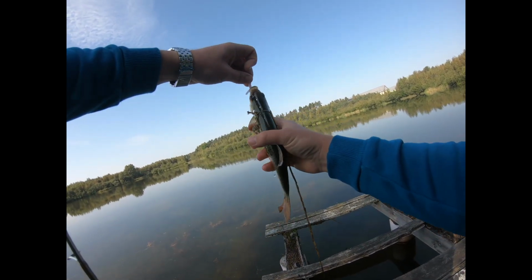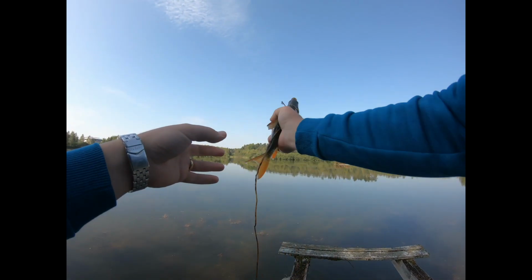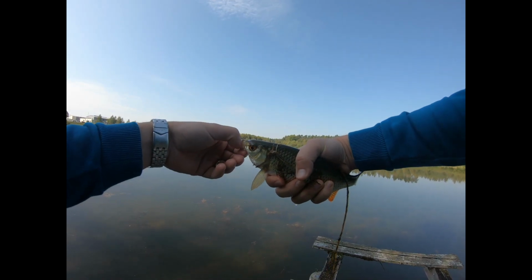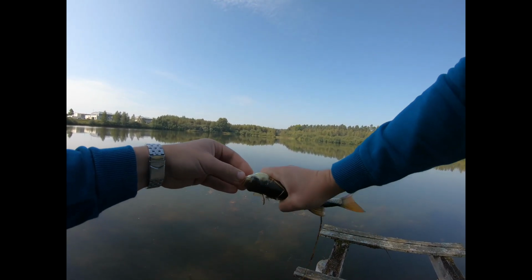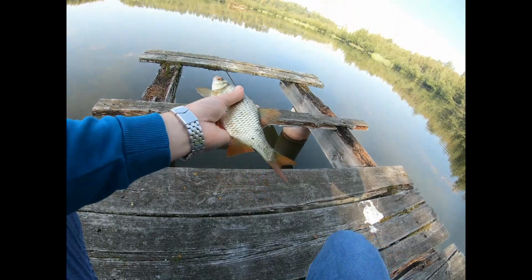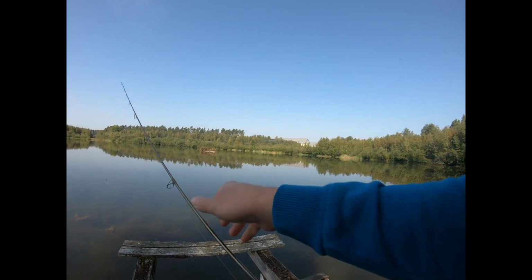Dude. How big? Probably about the same size as yours. Bigger than my last one. Dude, I can lip him. Giant rudd. Maybe it's a roach-rudd hybrid. I don't know. He's got the orange eyes.